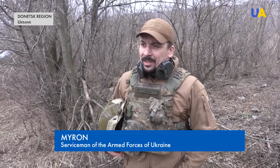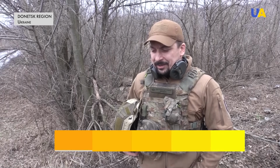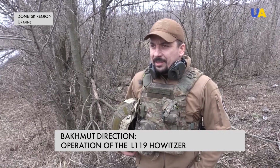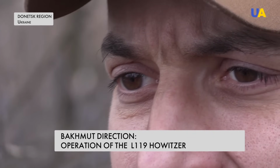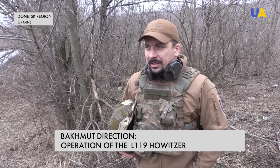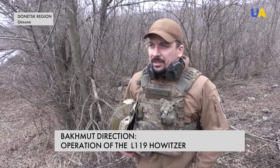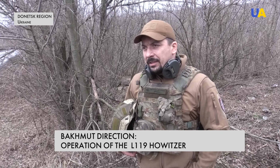On this section of the front, where we are now, the enemy is predominantly using infantry. Our situation, the relief, the position doesn't allow enemy to use equipment, only infantry, which we are predominantly working on. The enemy conducts assaults, quite active and very daring assaults, just runs into us, takes our positions very quickly, so we have to react as fast as possible in this situation. Meaning that the cannon has to constantly be on duty to work on the enemy when needed.